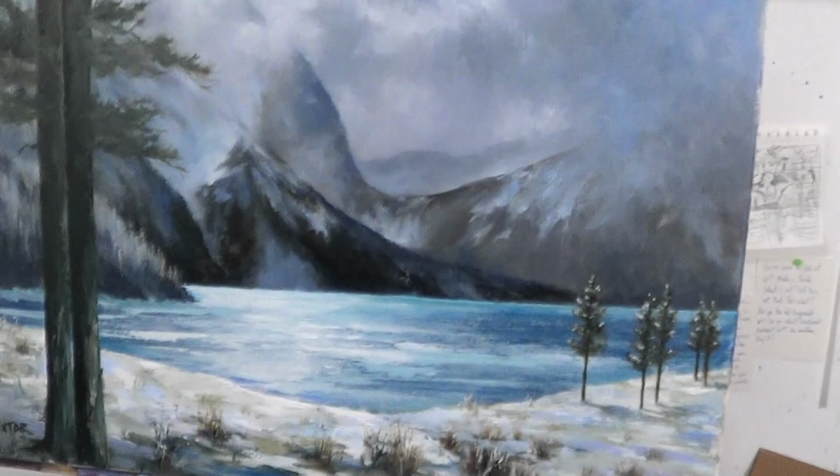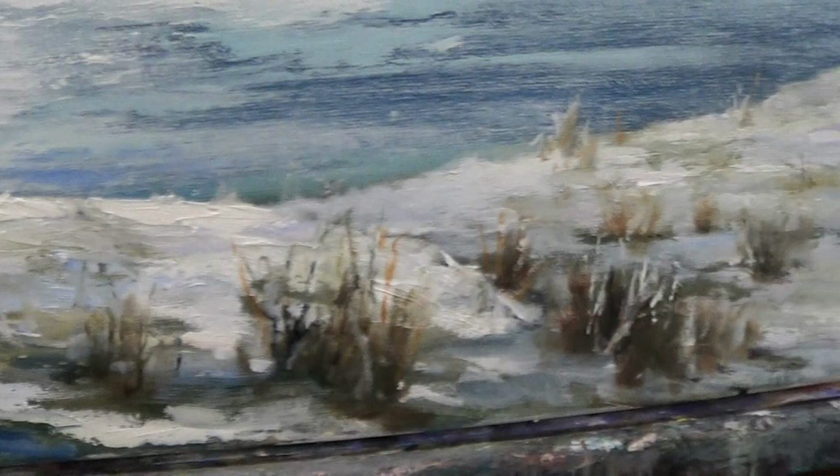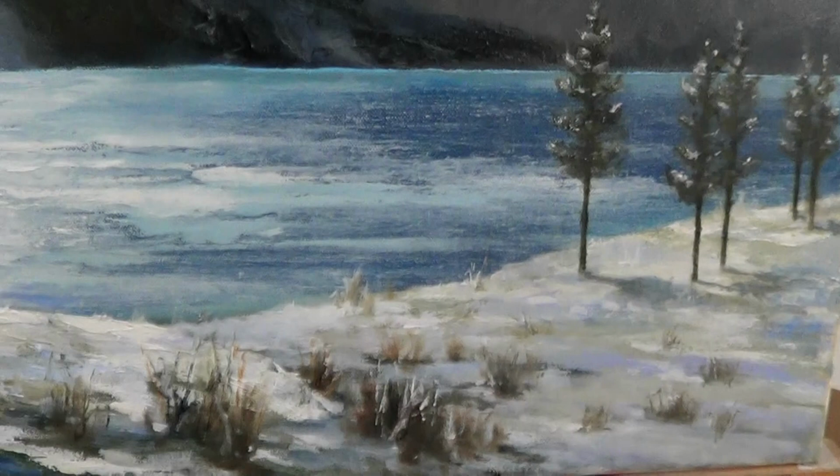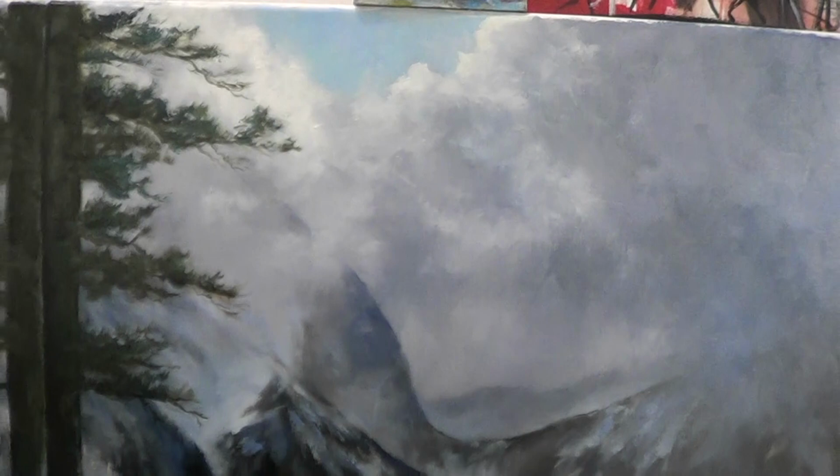Well, we had to make a couple of changes here in the end, but added some of these grasses in the foreground, and they help tie this receding shoreline piece together to those trees. The idea was to make it somewhat surreal. That's what the customer requested, so that's what I attempted to do.